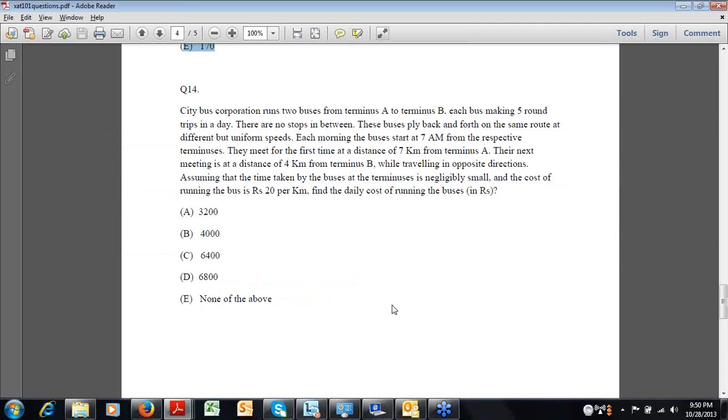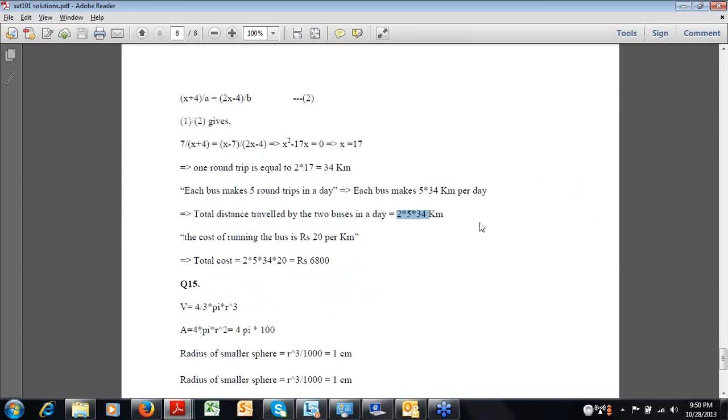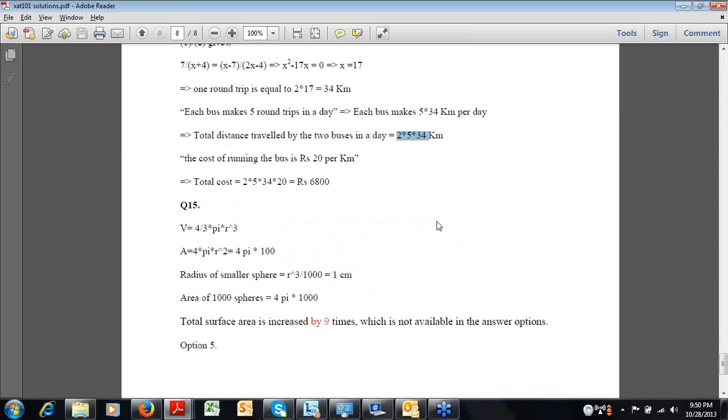We have an option for 6,800. Yes, we have option number D. We will go ahead and mark option number D. What is the last question of the day? A spherical metal of radius 10 centimeter is molten and made into 1,000 small spheres of equal sizes. In this process, the surface area of the metal is increased by. It's a tricky question. Looks like an easy question, but it is not.